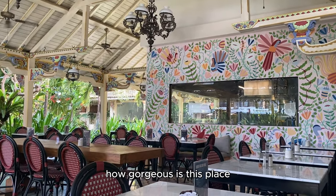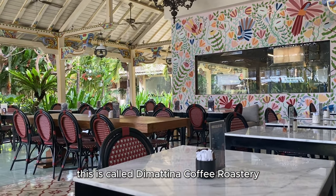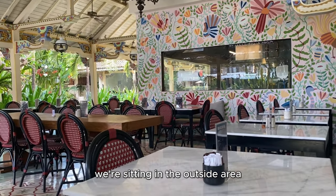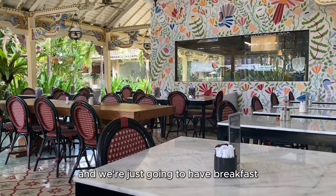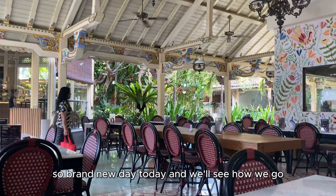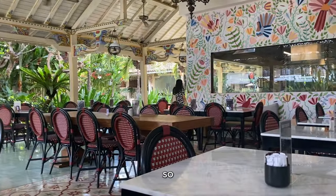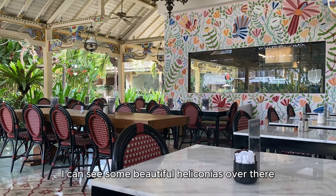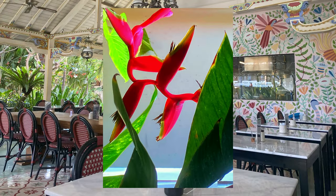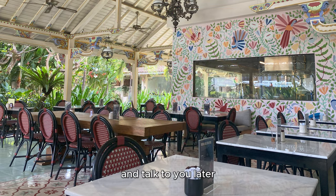How gorgeous is this place? This is called Dimattinas Coffee Roastery, and it's absolutely beautiful. We're sitting in the outside area, and we're just going to have breakfast, so brand new day today, and we'll see how we go. It's meant to be really lovely here, so you can see some beautiful heliconias over there that just look amazing. And we'll check out the garden and check out breakfast and talk to you later.